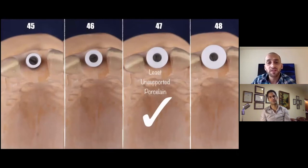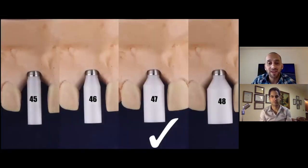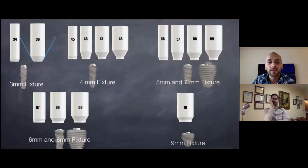They come in different emergence profiles, and you could see that the third image from the left, the 47, has the least unsupported porcelain. So you have to choose the right one because the connection is the same, but the emergence profile is different. You could see that the image with the check mark is the one that's going to give you the least amount of unsupported porcelain. So we choose that one. They come in very different types of profile, but again, this is for the external hex.